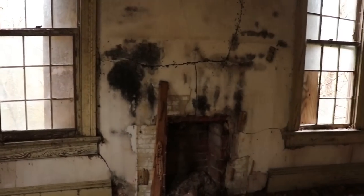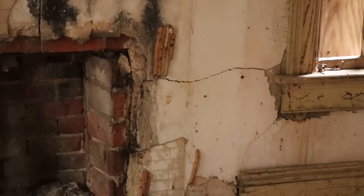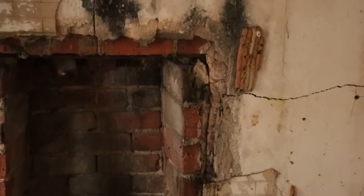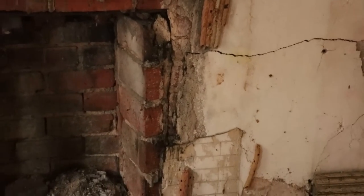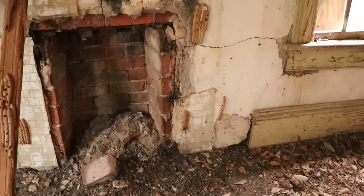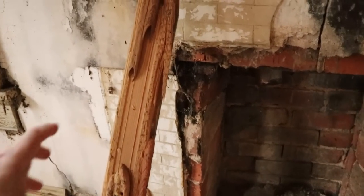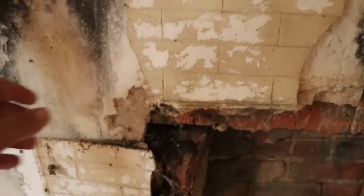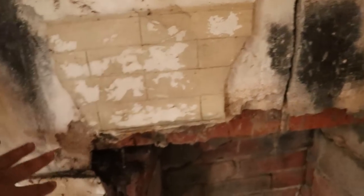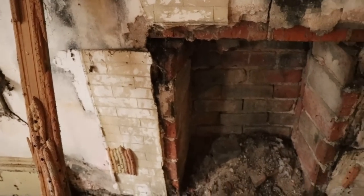Is that tile around that small fireplace, what's left of tile? I believe mortar. Okay, that's mortar, maybe? Hold on, let me see. Let me walk carefully. Okay, that's on the plaster. It's where they would have had like a tile or something against the plaster. Yeah, but someone's removed it.